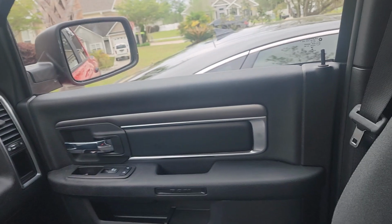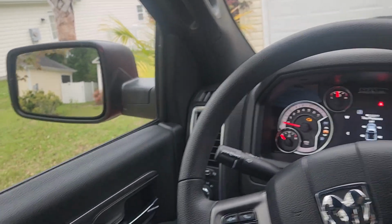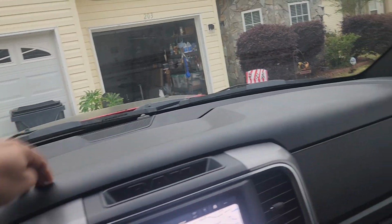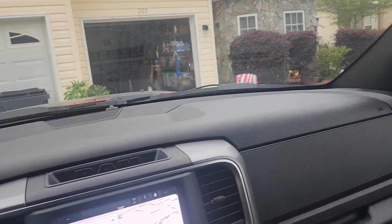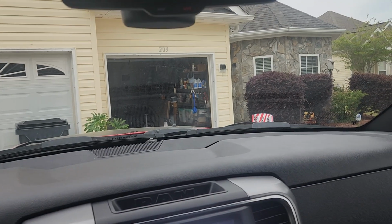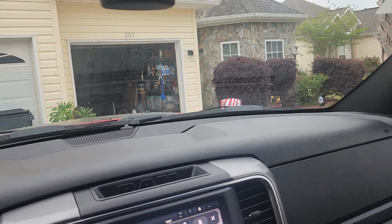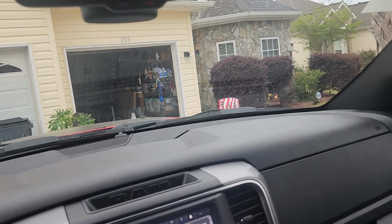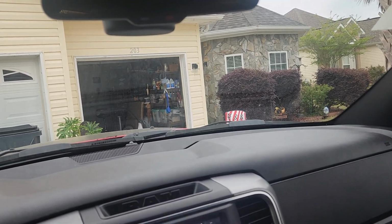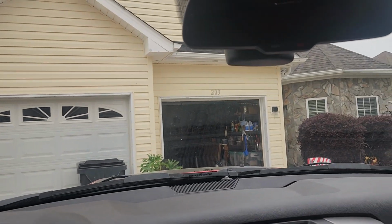Regular cloth interior. Typical Chrysler, though, with the cheap plastics. This is a little padded here, a little padded here. It's nice looking plastic, but it's cheap. But it is the basic model, but at the same time, when you're spending about 30, 40 grand on a truck, should your plastics be cheap? Power windows, locks and mirrors, standard in every car today.